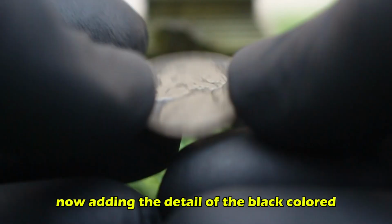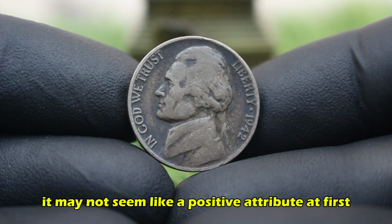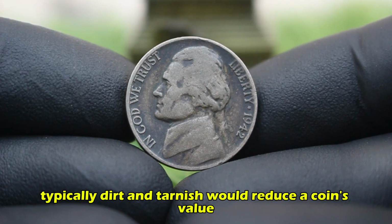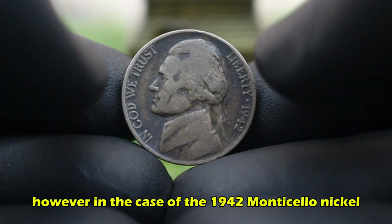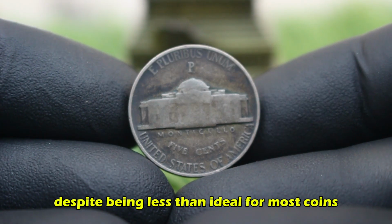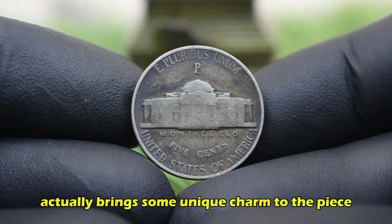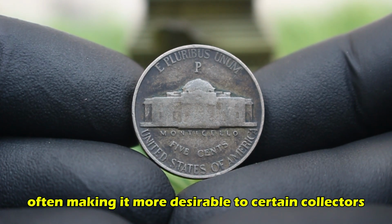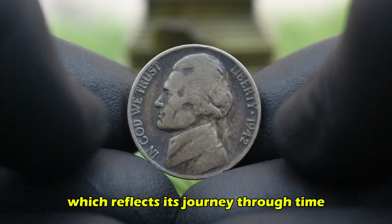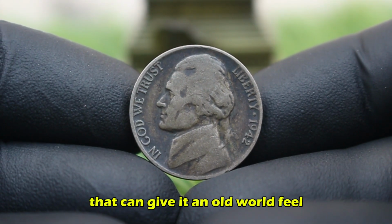Now, adding the detail of the black-colored dirty condition coin, it may not seem like a positive attribute at first. Typically, dirt and tarnish would reduce a coin's value. However, in the case of the 1942 Monticello nickel, this patina, despite being less than ideal for most coins, actually brings some unique charm to the piece, often making it more desirable to certain collectors. Many collectors appreciate the original state of the coin, which reflects its journey through time, and the aging process that can give it an old-world feel.